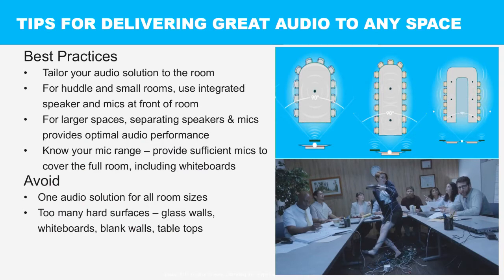Okay, so audio. Audio is a key component. In fact, it's more important than video. We all get excited about talking about high-resolution video and multiple screens and all of the things we can do on video, but if you can't hear, and you can't be heard on the far end, it's not a meeting, it's just a pantomime.